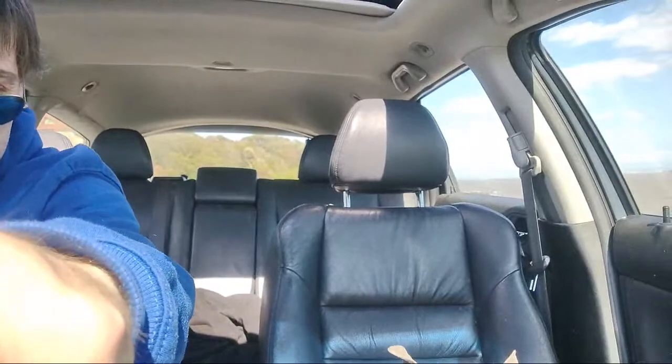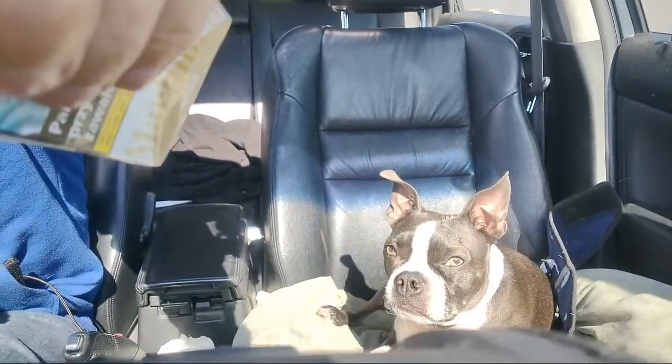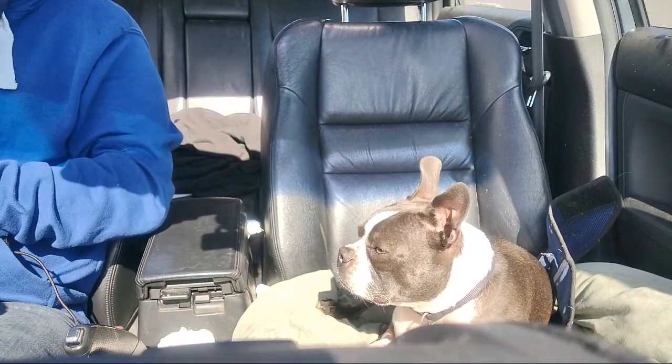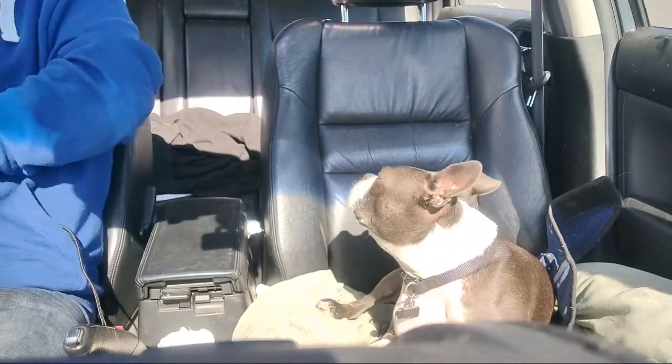I'll smoke now quickly because I won't be able to get one in a minute. It's quite windy out there. I'll catch up with the chat. There's the main man over there. I've got the sunroof open, so that's why I'm smoking in the car.